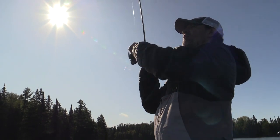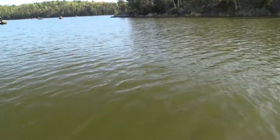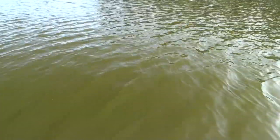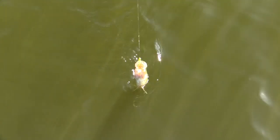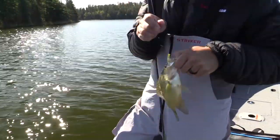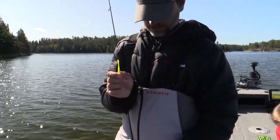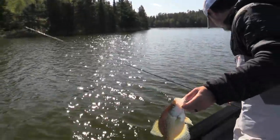There we go. Ooh, this one, I'm gonna say it again, but it feels better. I wonder if I got 2 on again. Well, that's just not fair. No, I only got 1 on this time. Again, not a giant. They're fighting good, though. It's a good crappie. Nice. I think his final destination is going to be the frying pan. You think so? Yeah, I think I'm going to keep him. Put him in there with the rest of them.